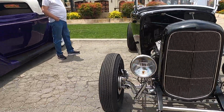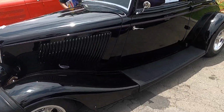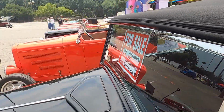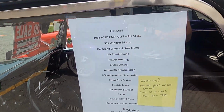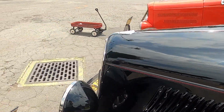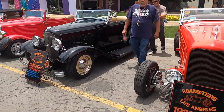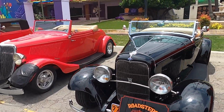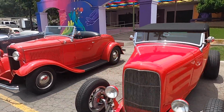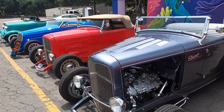One of the things that kept catching my eye is seeing different people's multi-carb setups, because on these old hot rods, I find them a lot more attractive than a single 4-barrel. Now, a single 4-barrel, especially modern 4-barrels, quite honestly, work incredibly well. Absolutely better. A single modern Dominator works better than 6 Strombergs.